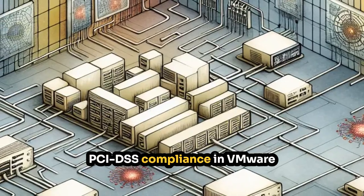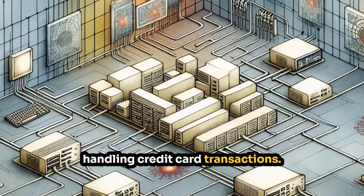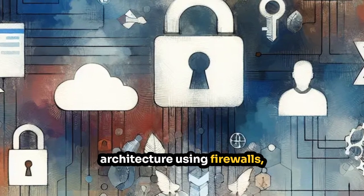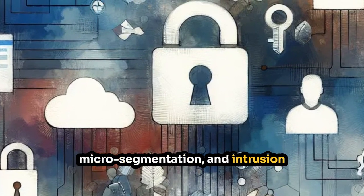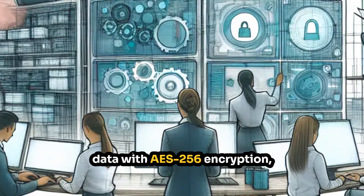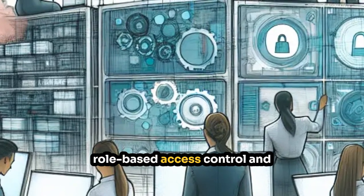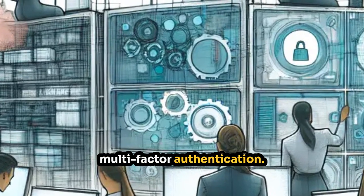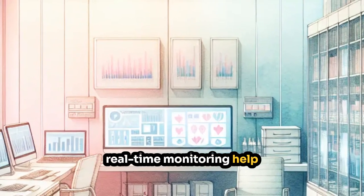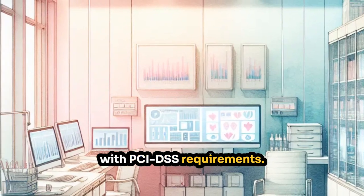PCI DSS compliance in VMware Cloud is required for businesses handling credit card transactions. Organizations must secure network architecture using firewalls, microsegmentation, and intrusion detection systems, encrypt cardholder data with AES-256 encryption, and enforce access control with role-based access control and multi-factor authentication. Regular security audits and real-time monitoring help businesses maintain compliance with PCI DSS requirements.